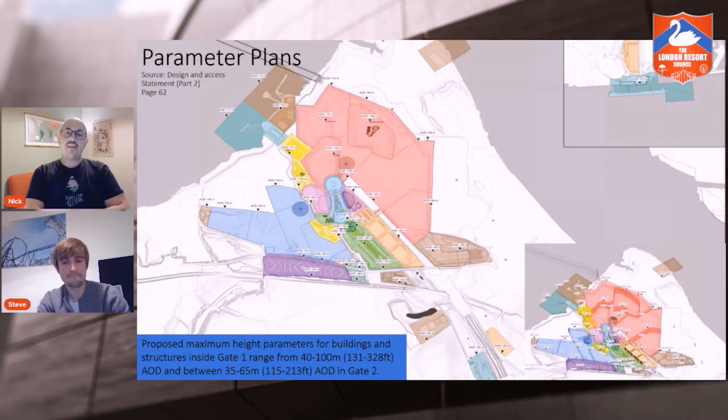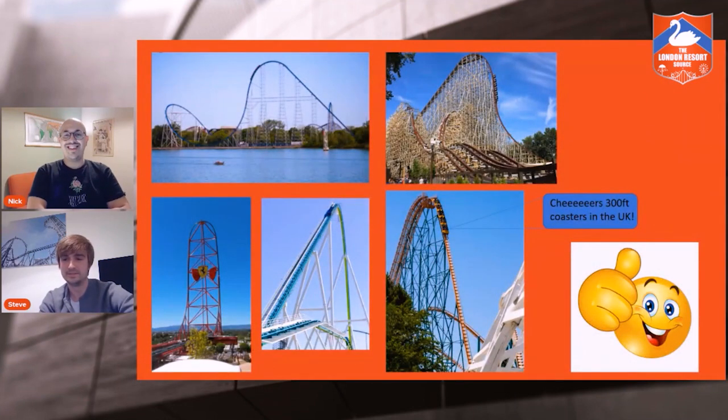What's the tallest ride we have in the UK at the moment? Is it Stealth or the big one? It's the big one at 235 feet. So that's actually 100 foot shorter than what we could potentially see here with these plans. Exactly. So I think it's time to get excited, because we could potentially be having all this in the UK, which could be roller coasters above 300 feet.